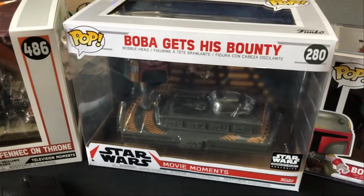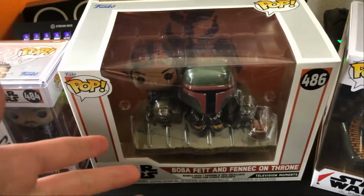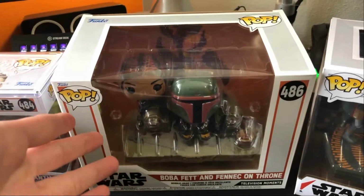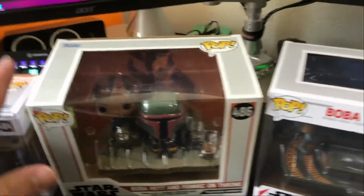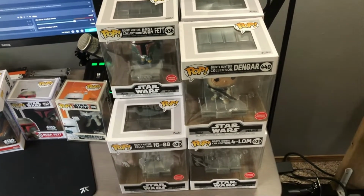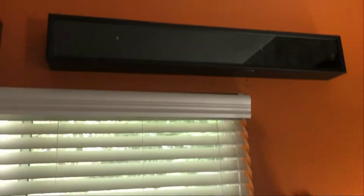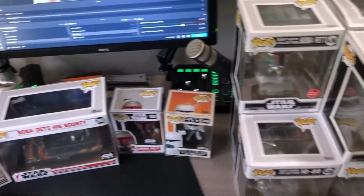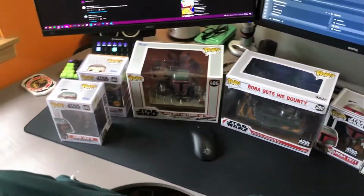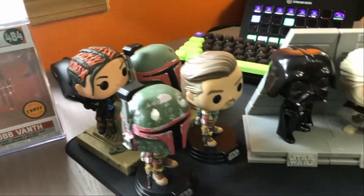We got the big Boba gets his bounty that's gonna go on top for sure, because that will not fit. And then we also have this one that I've been holding on to that is going to go on top as well. It's one of my favorites. It's going to look awesome. Then of course we have the whole Bounty Hunters collection that we're going to have to get out and unboxed. Once everything's set and done, it should look pretty sick. I'm excited. This is probably going to be one of its final forms, unless we find a really good deal on some of the grails of the Boba Fetts that we're missing. But this is going to be pretty much it. All right, let's go ahead and get these all unboxed. All right, we got these guys all unboxed.